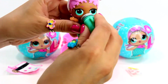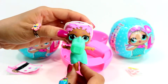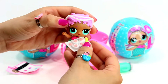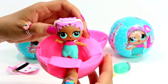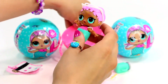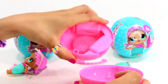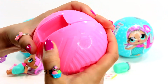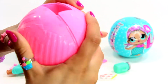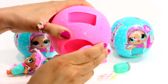And then you can put the little bottle in the mouth and it will just hold there. Look, the little place to sit and hang out, either in the tub or in the sitting area. Now it's time to transform it into a purse. And now a stand. On the sides, we can store things like the water bottle or her accessories or anything. There are lots of little pockets.